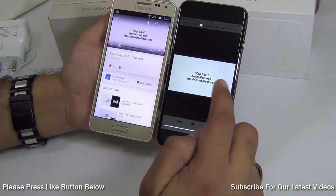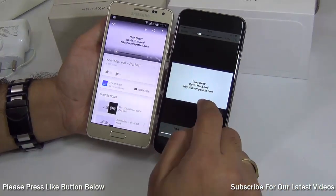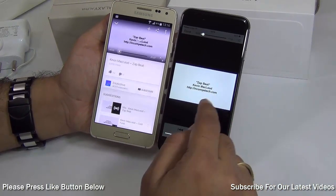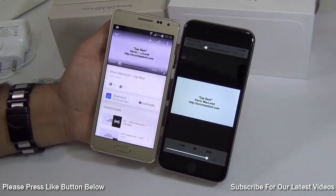This is the iPhone 6, slightly louder, as well as there is some level of bass that I feel on the iPhone 6. So in terms of audio, I think iPhone 6 is slightly superior to the Samsung Galaxy Alpha.